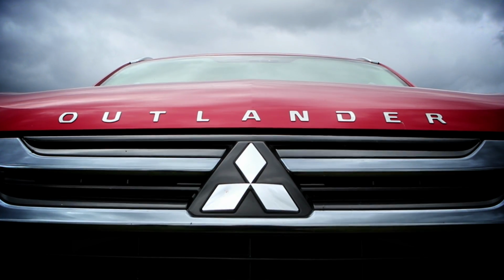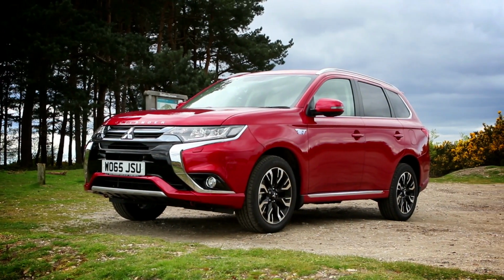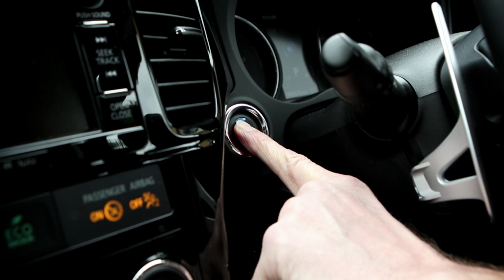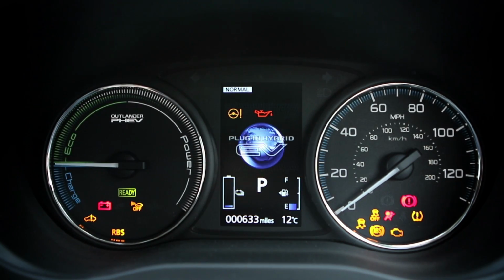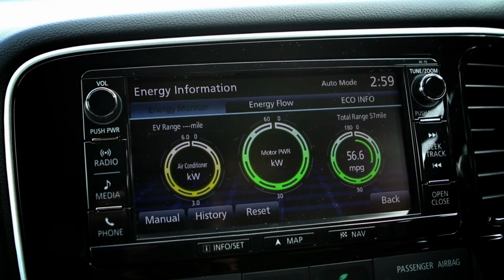This is the country's top-selling plug-in hybrid, the Mitsubishi Outlander. And while not every electric car or plug-in hybrid works in exactly the same way, it's typical enough to serve as a good example. And the good news is that at the most fundamental level, it's no more difficult to charge a car than it is to charge a mobile phone, and that's something millions of us manage to do on a daily basis.